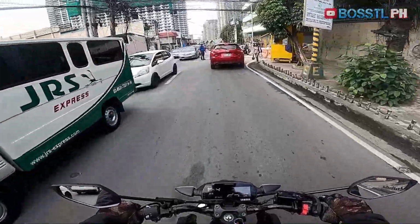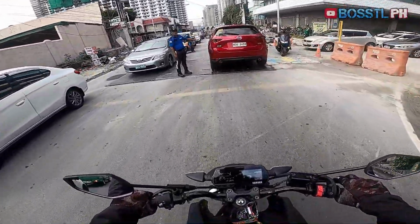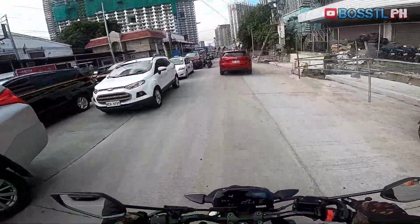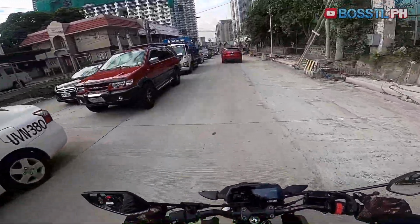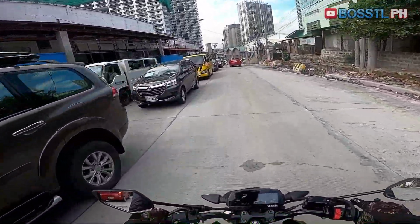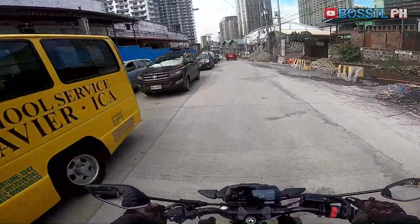The looks of the bike, wala akong masabi. It looks fantastic, it looks aggressive, and it does look the part, aggressive din talaga siya. But then, isusoli na natin yung bike.